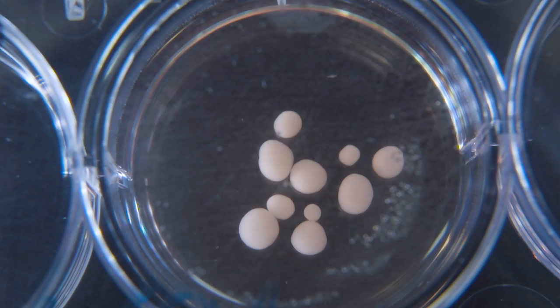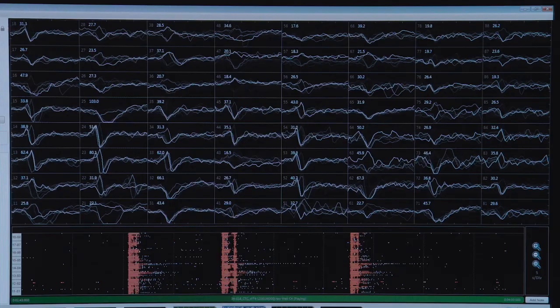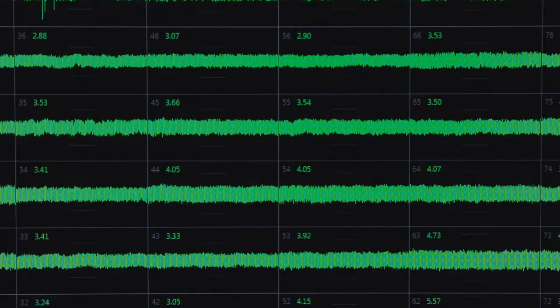It might suggest that we can use them as models of neurodevelopment, for example, or patient-specific models to test out drugs or disease interventions. This is one of many things that makes this discovery so significant. It holds the promise of changing the future of neuroscience while improving the human condition.